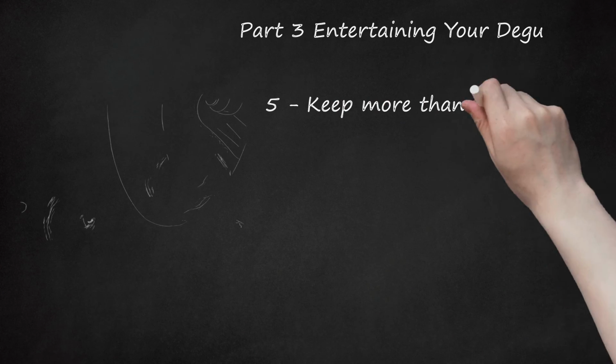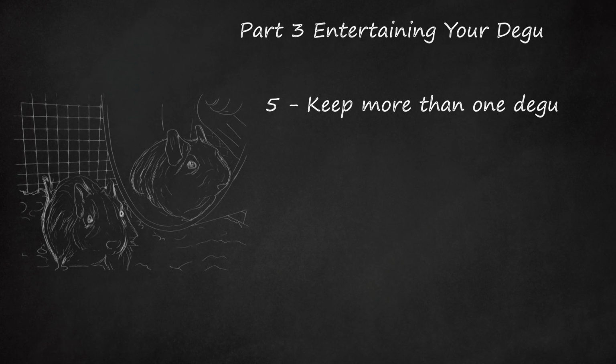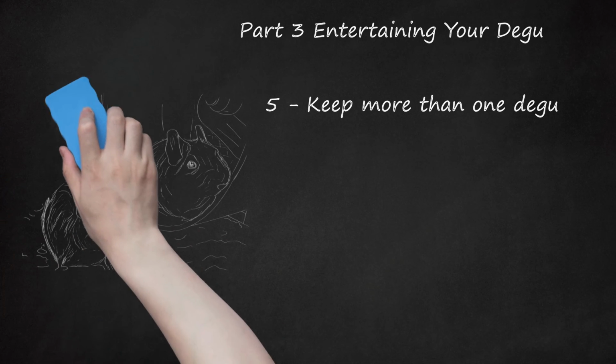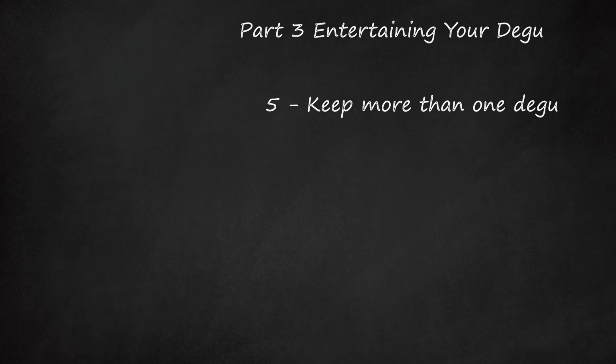5. Keep more than one degu. It's a bad idea to keep a single degu. Degus are social animals and do not do well as single pets. You should have at least 2 degus at a time. However, degus generally do well in larger groups. Consider adopting 3 to 4 degus instead of just 1.